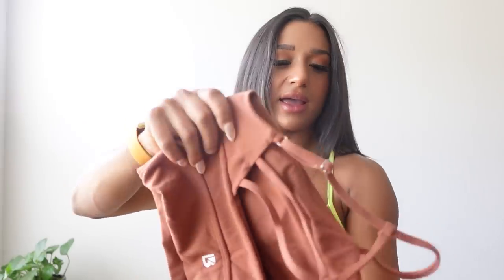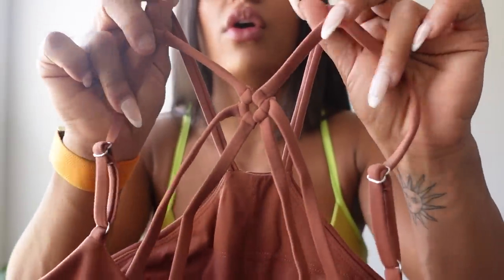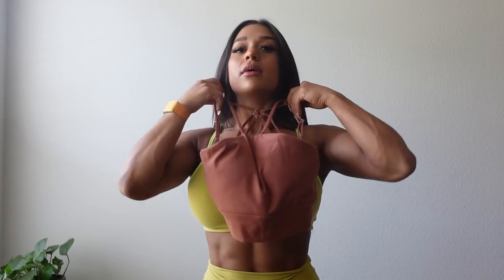They just keep it all in. So then the back has the little crisscross. It's like a very complicated crisscross, and we have the hole. So I'm gonna try it on with these bottoms, because actually I think these colors would look really cute together. Most of these colors could honestly just mix and match with each other.